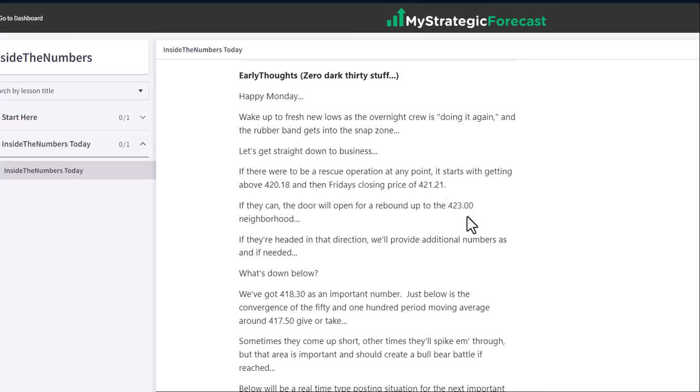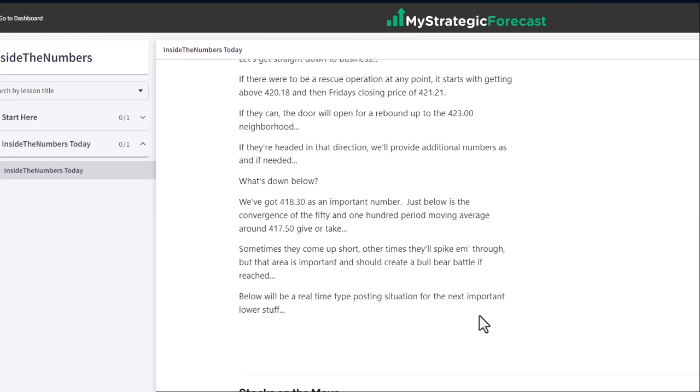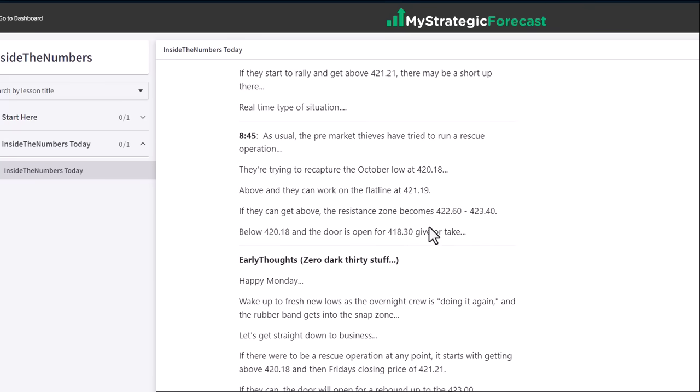What do you mean an exit point? Exit points for the long trade. Where was the long trade? Well, what's down below? We've got 418.30 as an important number. Just below, we had a convergence of the moving averages. We looked at that. It's a really important place.